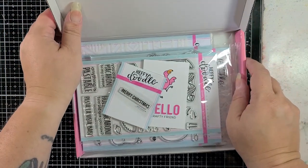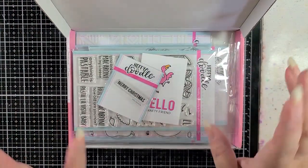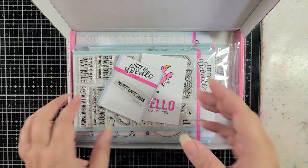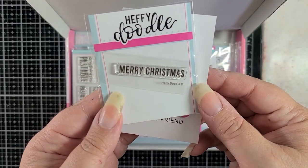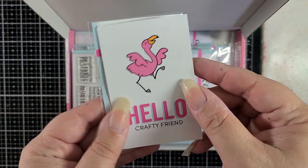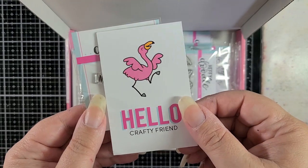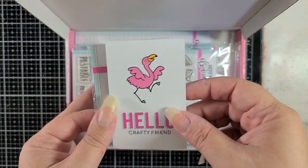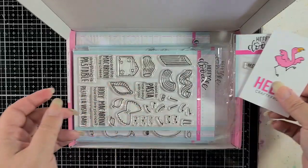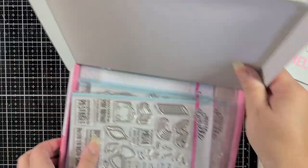I'm so excited. I did open this earlier because I was too excited. So forgive me, but oh my gosh, it's even better than I expected. So I got this cute little Merry Christmas as an extra little freebie, which was so nice. Thank you. And it's like they know me. I love flamingos. Hello, crafty friend. This is going to get hung up on my wall of like random cool stuff. I just tape them up to my wall and I get to look at them all the time because they're right over my desk. Okay, you guys, I'm going to move the box out of the way.